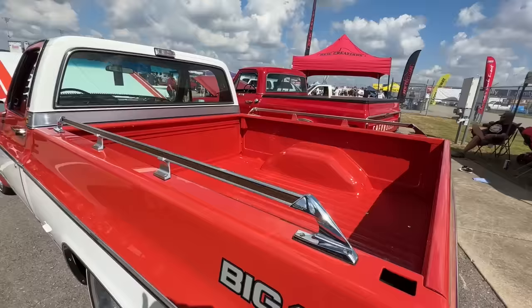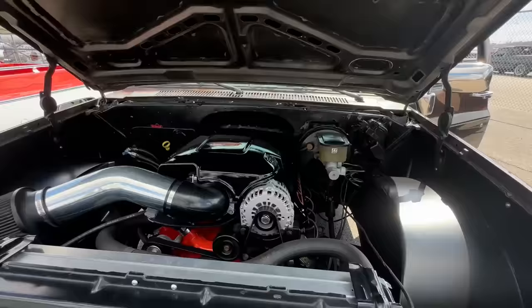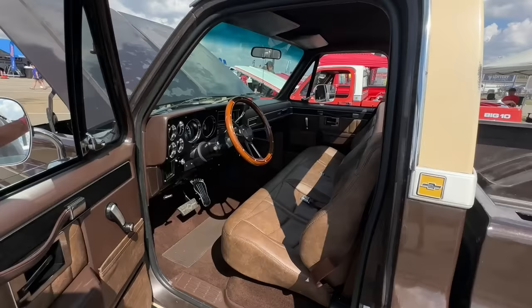Got a nice patina ride over here. So Jason's gonna be set up at C10 Fall Revival, which we're going to. Always got a Vortec in there. And he said he's gonna try to have the biggest booth he's ever had. Last year he had over 20 trucks, so he's gonna try to double that. That'd be pretty wild, man, to have a show in a show.